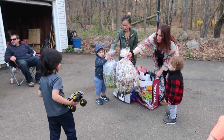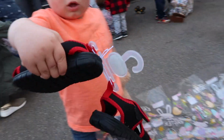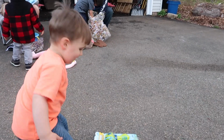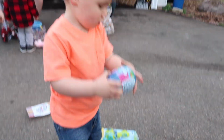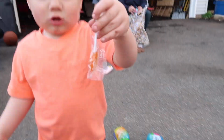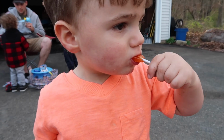What did the bunny bring? Open it. Jackson. Look, there's a bunny in there. What else is in there? Look! Wow, shoes? Wow, what's that? Ooh, gummies. I don't know what this stuff is. What's that? Egg? Ooh, SpongeBob cookies. Wow. Lollipops? You want a lollipop? Sure. Mmm. Yummy.